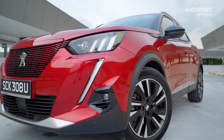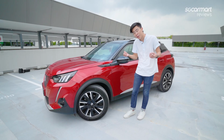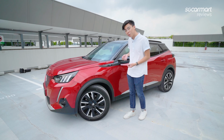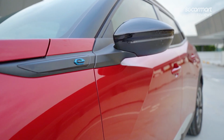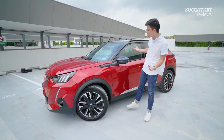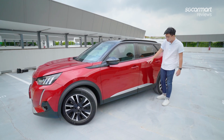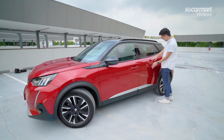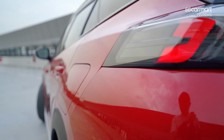Now let's check out the side. Over on the side, there are small little indicators to tell you that you're driving the electric version of the 2008. For example, this electric blue E over here, which replaces where the GT logo used to be. I think that was a really nice design touch. You also get these two-tone colors, which also come in the GT trim, and these really nice looking body lines. They curve out a little bit as you reach the door panels, then over here it becomes sharper again. It's a really nice flowy design that I really like.